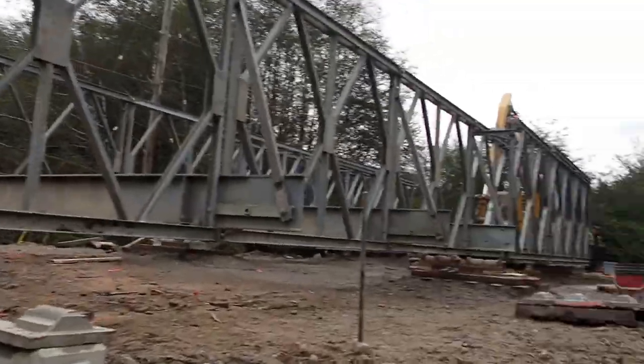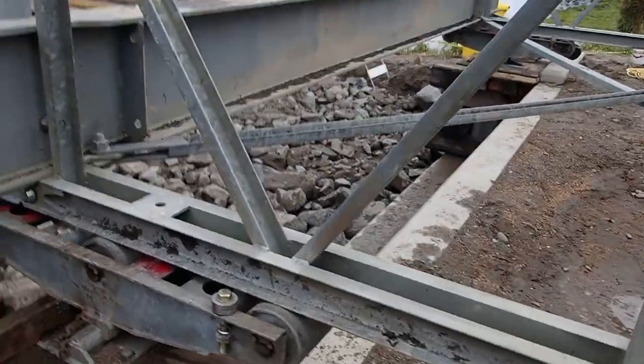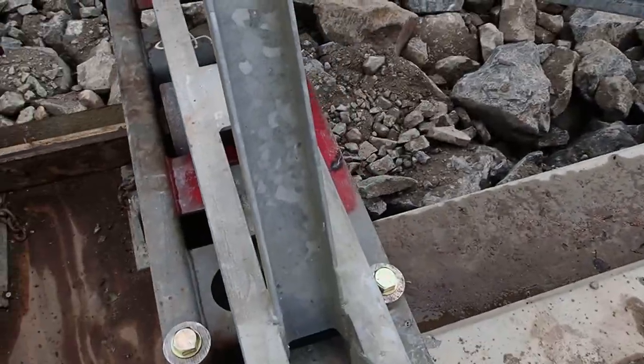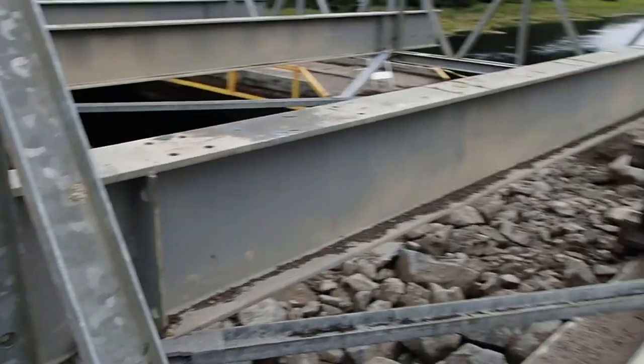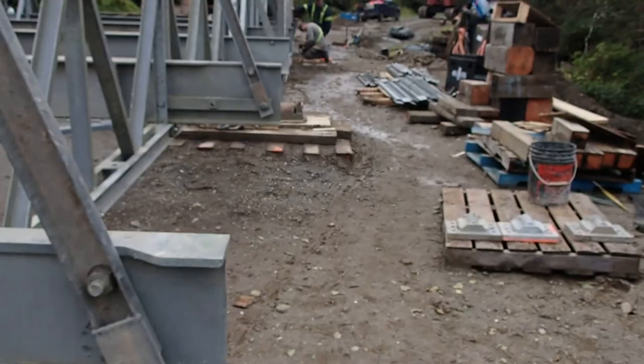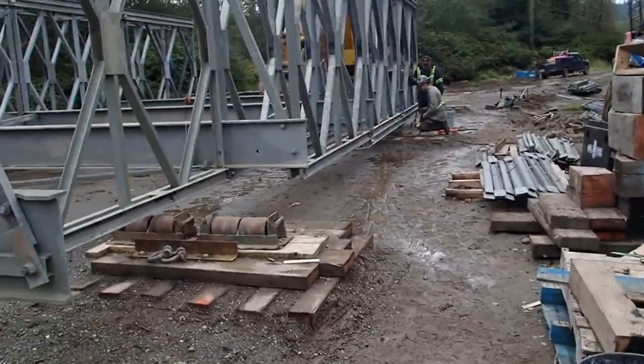As you launch, it's guided along these rollers you see and sits in between little edge rollers to keep it on the straight and narrow. All in all, slow setup, but well done.